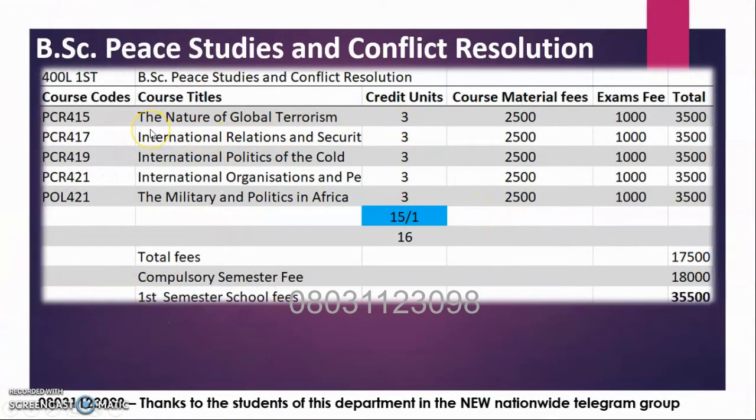Then 400 level first semester, you are expected to earn 15 units. So currently this is just 15. You can see it's 3, 3 times 5 is 15. I made a mistake. I'm supposed to write 15 here. I skipped it. So for those that started from 100 level, you are supposed to pass 15 from this semester, or earn 15 units from this semester.